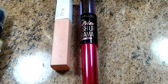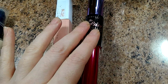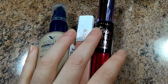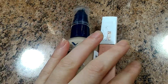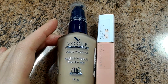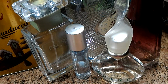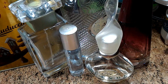Because mascaras, you know, you can use them from 3 to 6 months, depending on how long or how many times you use them. So these two are the two that are new. If I forgot to introduce another thing, I will put it in the upload and I will introduce it there. These bottles are gone for the next month.